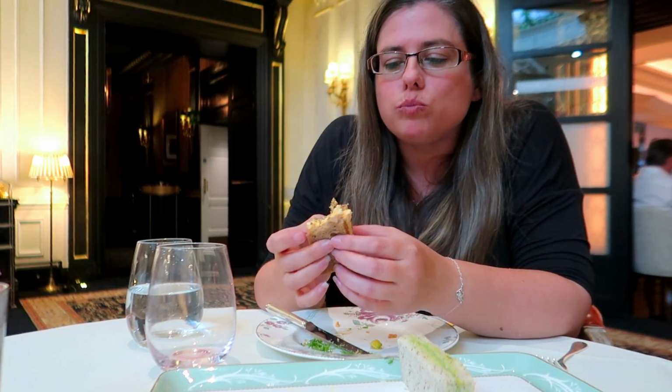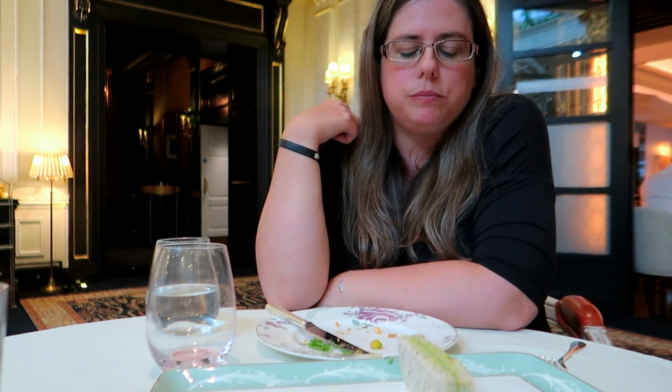Now the last sandwich is cucumber, which to be honest I didn't have because I'm really not a big fan of cucumber sandwiches, but again, it smelled lovely, fresh bread, but it just wasn't for me.